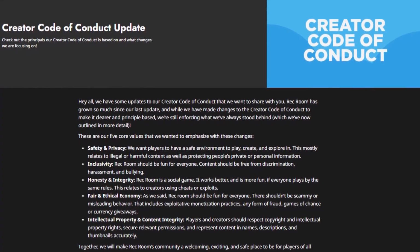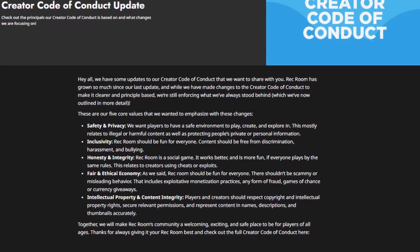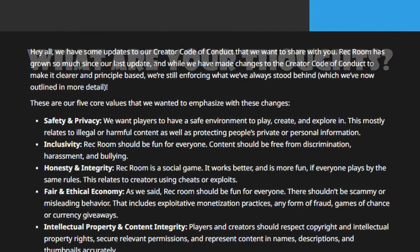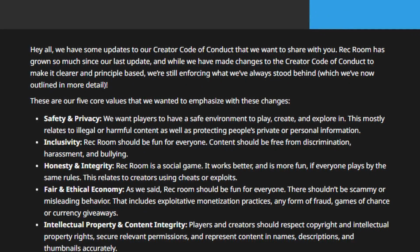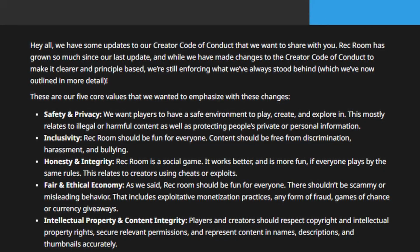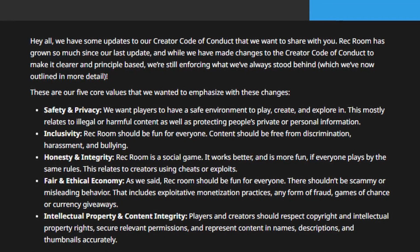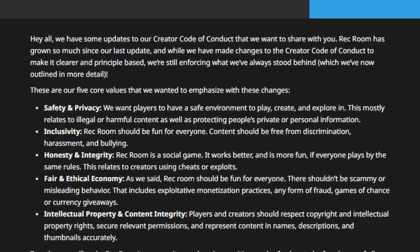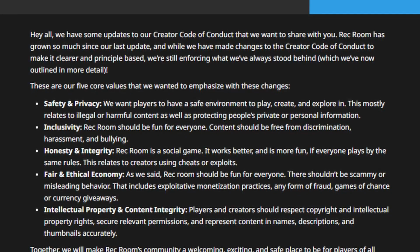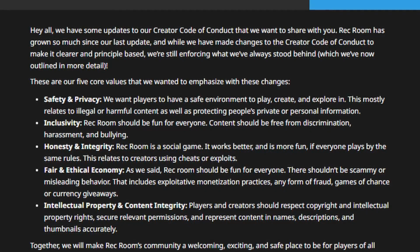They start by saying, "Check out the principles our Creator Code of Conduct is based on, and what changes we are focusing on. Hey all, we have some updates to our Creator Code of Conduct that we want to share with you. Rec Room has grown so much since our last update, and while we have made changes to the Creator Code of Conduct to make it clearer and principle-based, we're still enforcing what we've always stood behind, which we now outlined in more detail. These are our 5 core values that we wanted to emphasize with these changes: safety and privacy, inclusivity, honesty and integrity, fair and ethical economy, and intellectual property and content integrity."